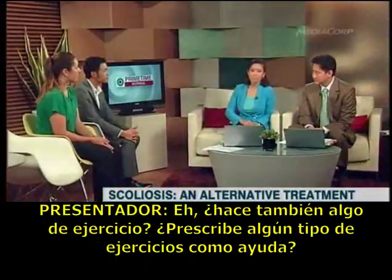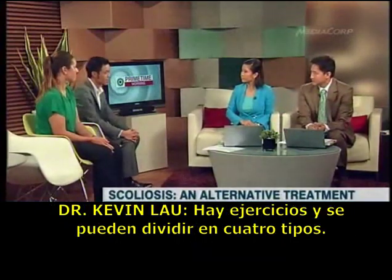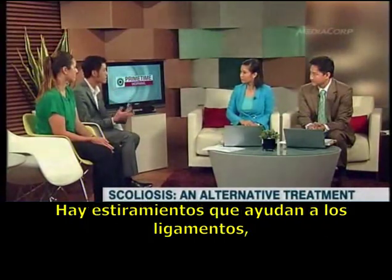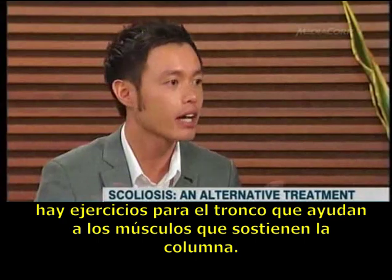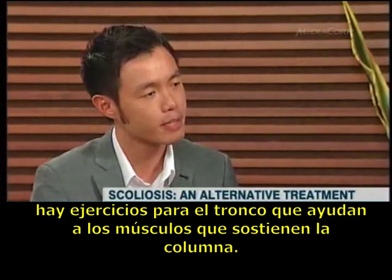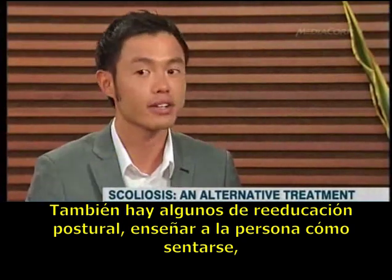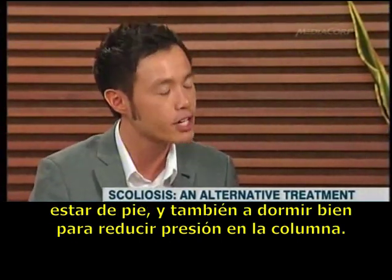Are you also doing some exercises? Did you also prescribe some forms of exercises to help? There are exercises, and they are broken up into 4 different parts. There's stretches, which help with ligaments. There's core stability work, which helps the muscles that stabilize the spine. There's also some postural retraining, teaching a person how to sit, stand, and sleep properly, so that it places the least amount of pressure on the spine.